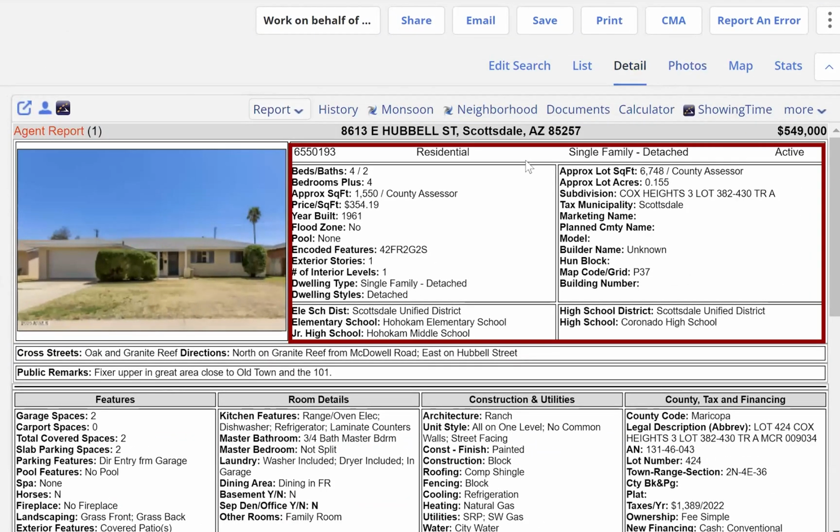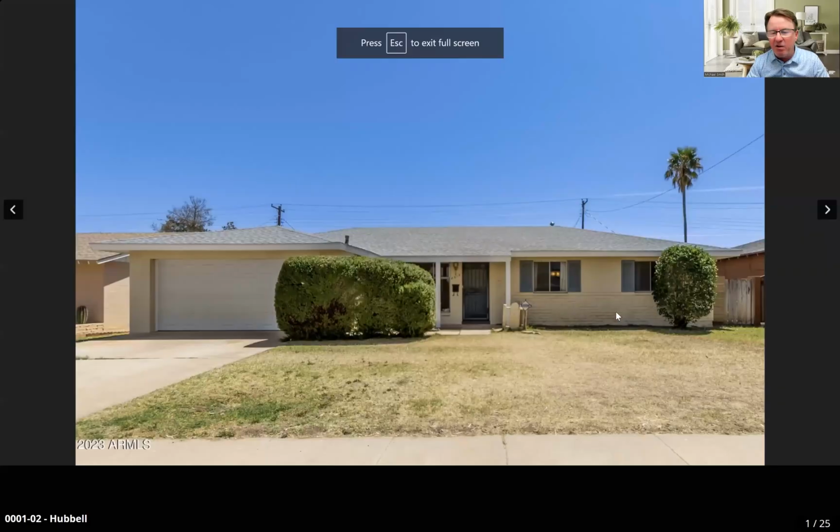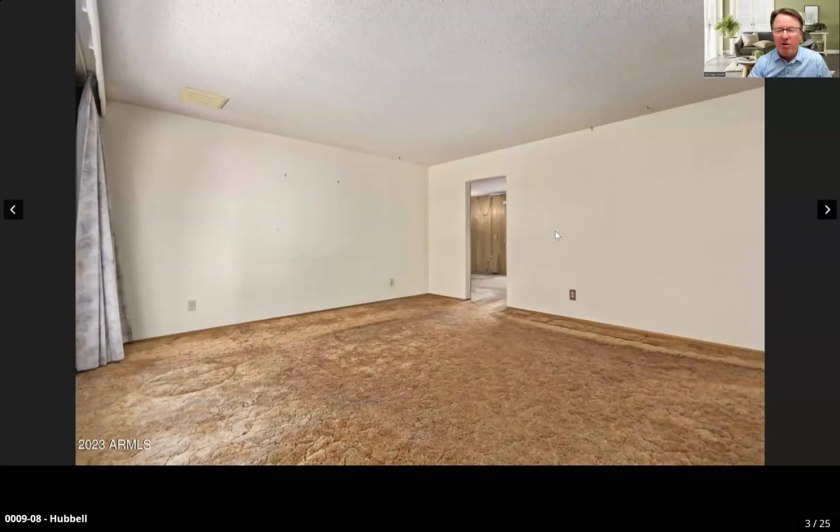It's on a 6,700 square foot lot, and it's a 4-bedroom, 1,550 square feet, built in 1961. Again, block construction. Looks like they might have the original windows. This one does have a garage. Original carpeting, looks like. Popcorn ceilings. Now this is really what's common in South Scottsdale if it has not been remodeled. Closed off. You don't have an open floor plan.